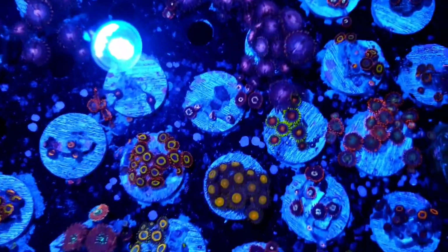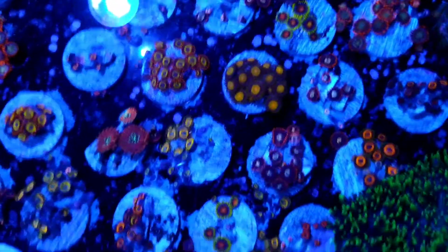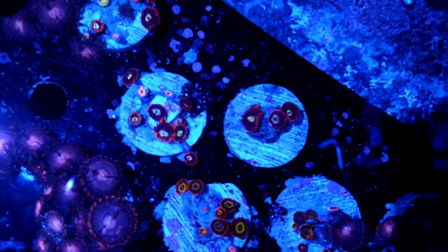And as a side note, when I sell these frags, I sell them by the frag. I don't sell them by the polyp. I never agree with selling zoas by the polyp. That just seems a little greedy to me.